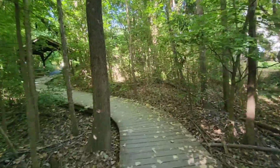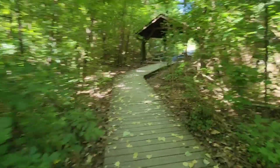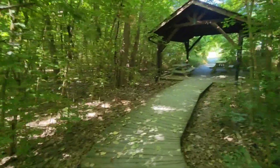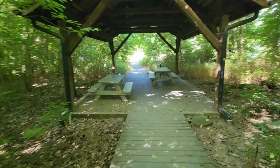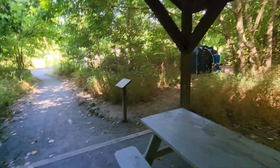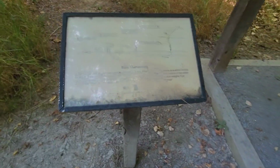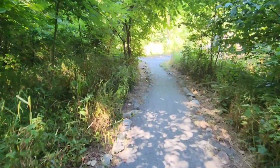Again, that's the stream, the name of that stream on the back that we just left. We just walked a bridge crossing it. Nice picnic area here. Water pumps. It's rain harvesting. Cool. I think it's part of a project. Hopefully they're successful.